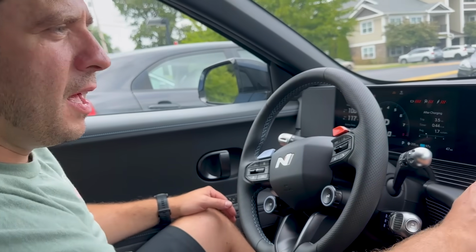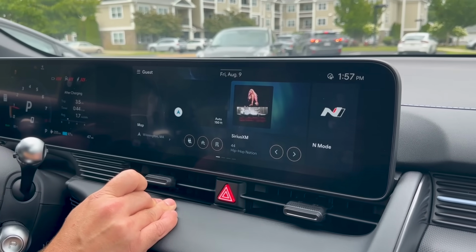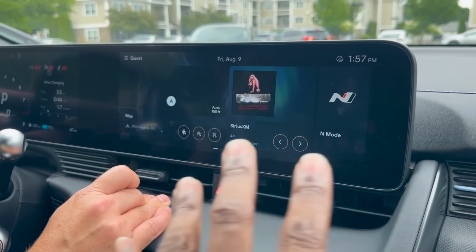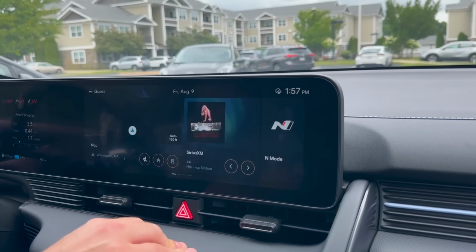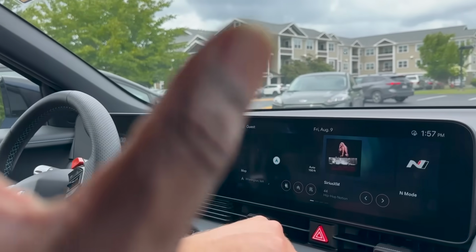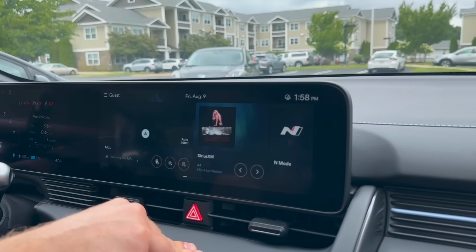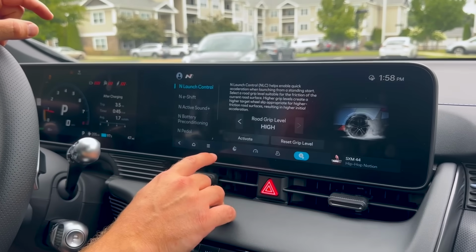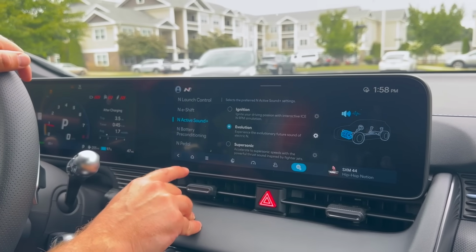So the funny thing is, when I got into the car, the guy at the dealership said we already have it on Hip Hop Nation. I am not making this up. Did I change any of this? You did not change it. I don't want to delve too far into that. But he said those two things to me. Edit N mode widgets. The letter N must be in this car a lot. I think that's the main reason why I wouldn't purchase it.